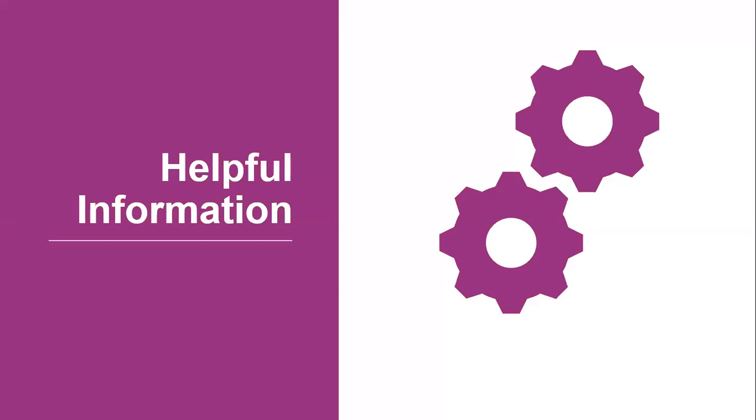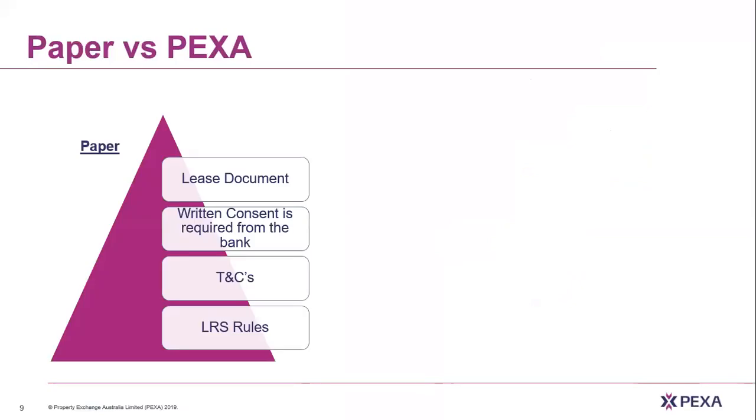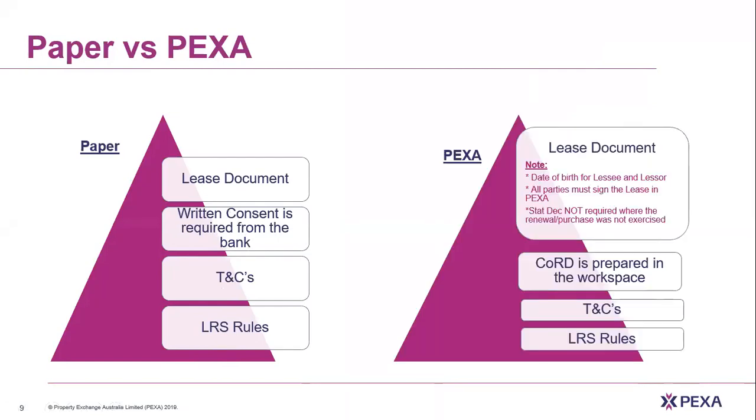At the beginning of this webinar, I'm going to include some helpful information about electronic leases. The first example that we've got is a comparison between a paper lease and a PEXA lease. For our paper leases, we would have our lease document, we'd have written consent from the bank stating that we could lodge that document, we'd prepare our terms and conditions, and we'd ensure that we adhere to all of the LRS rules. For your PEXA leases, there are a few differences that we need to note.